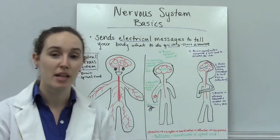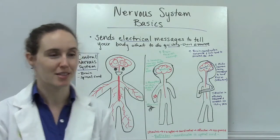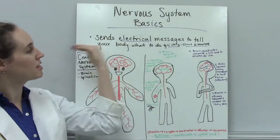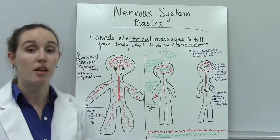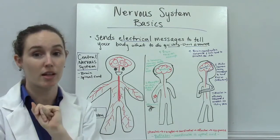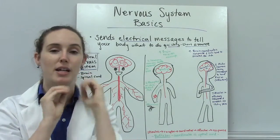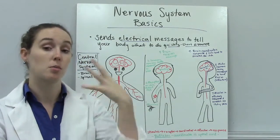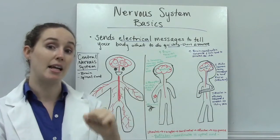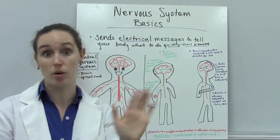The nervous system is a group of organs in our body that allow us to respond to our environments. It does this by sending electrical messages to tell your body what to do. This happens very quickly because the message is going from one cell to the cell directly next to it. That's different from the endocrine system, which is a system of chemical messages, and it is a long distance travel from one part of the body to another.